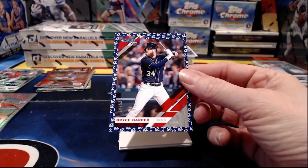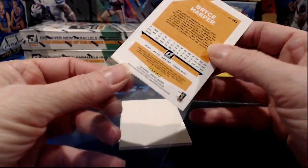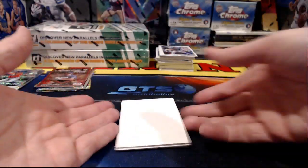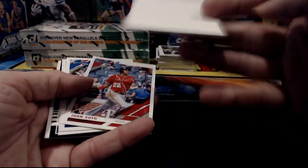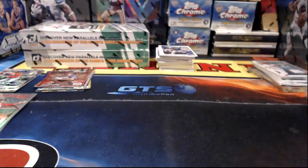Bryce Harper /42. It is a salute to Jackie Robinson, headed to the Washington Nationals. Something to remember your man by, now that he's a Philadelphia Philly.